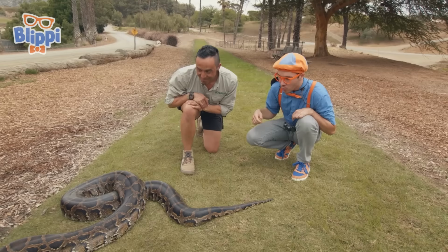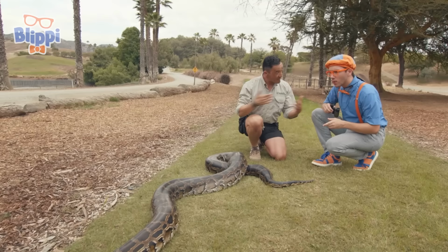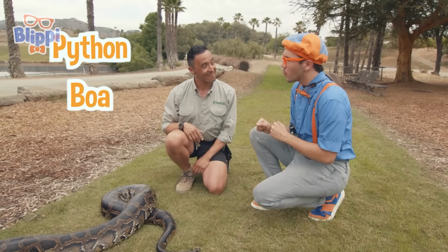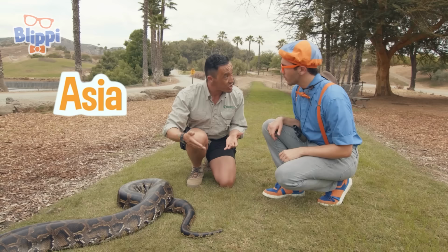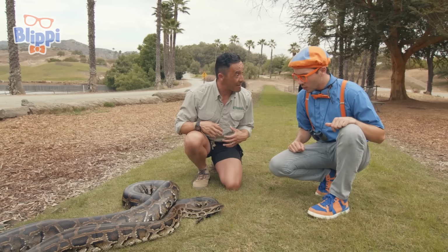What type of snake is this? A Burmese python. And you know, sometimes people get the python and the boa confused. Oh, yeah. Python and boa. What's the difference between a python and a boa? Oh, that's a great question, Blippi. Pythons are generally found in the Old World, so Asia, Africa, Australia. Plus, they lay eggs. Now, the boa can be found in the Old World and the New World, but what boas do instead is carry their eggs inside of them. So people tend to call it a live birth, but really, they're just keeping their eggs inside.